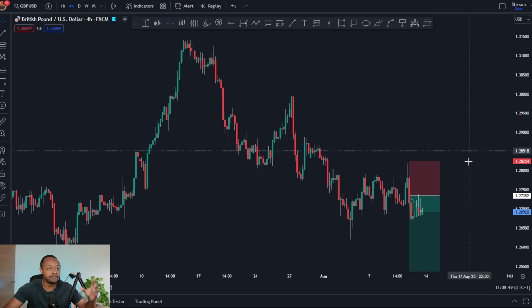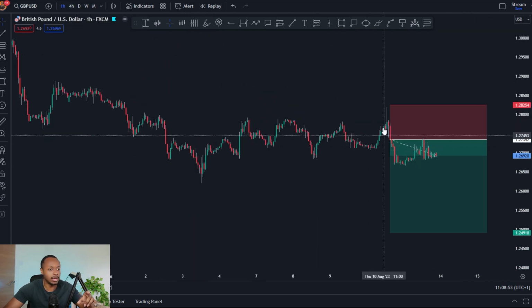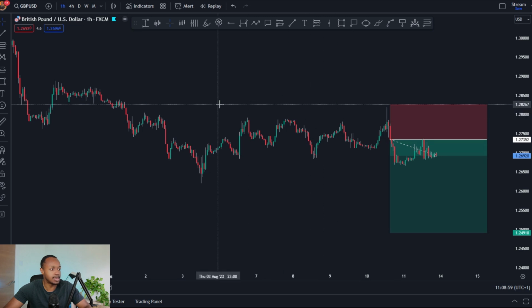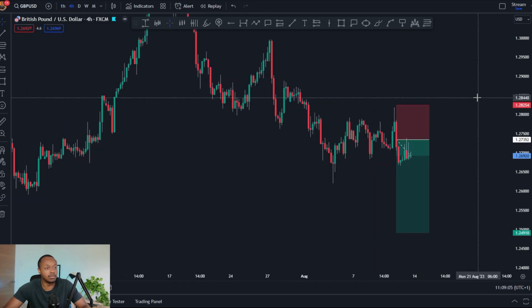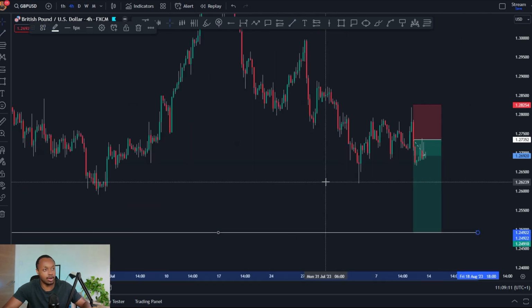Pound USD, currently in some shorts for this one. I entered this one on Thursday after this bearish engulfing. Nice wick to the upside, I believe it was CPI. Nice wick to the upside, taking out some highs there, came into a nice area of confluence and hopped into some shorts. So currently in this trade, floating some profit here, but still a long way to go. I'm still looking for a push back down into this swing low here for the trade.